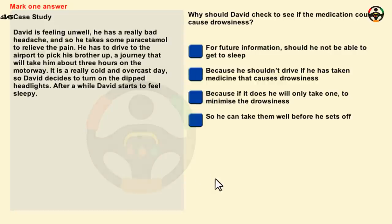David is feeling unwell. He has a really bad headache, and so he takes some paracetamol to relieve the pain. He has to drive to the airport to pick his brother up, a journey that will take him about 3 hours on the motorway. It's a really cold and overcast day, so David decides to turn on the dipped headlights. After a while, David starts to feel sleepy.